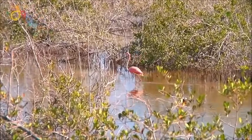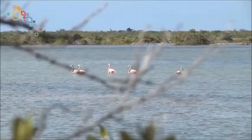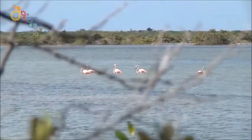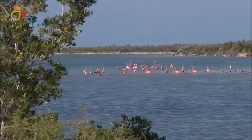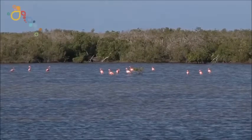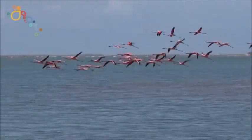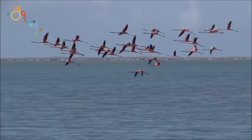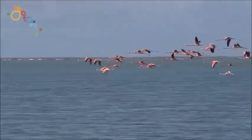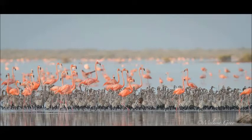Flamingos are strong flyers, and during the year, they leave Inagua and travel as far north as Andros and Abaco, and as far south as Cuba and Hispaniola. However, they always return to Inagua to breed. The National Trust bands hundreds of birds each year to collect biological data.